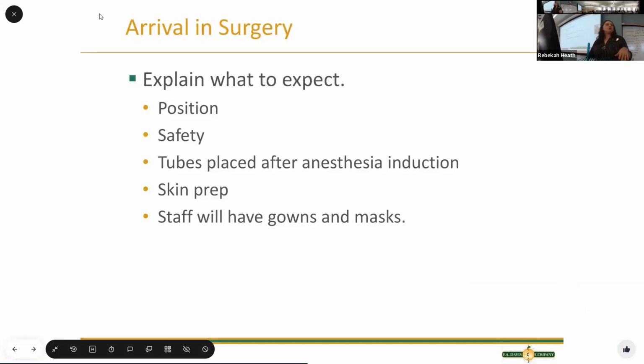After the patient is induced or given anesthesia, they might put some different lines and tubes in place. They might intubate them, put a tube in for breathing. They might put in a central line if they need one of those. A skin prep, that's going to be cleaning off the specific area. All staff in the operating room are going to have gowns, special gowns, masks, a hat. Depending on what your role is, you might have to scrub in.